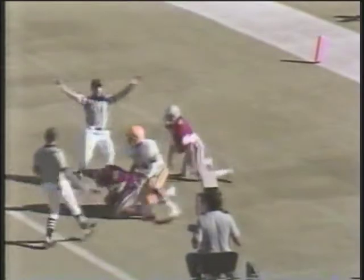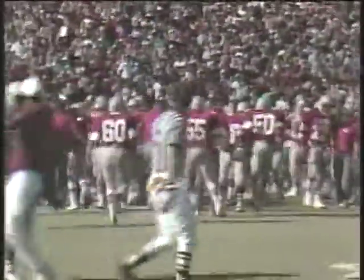Great drop back for Odom, looking for Kerry Cash. The ball is intercepted. Terry Phoenix, number 50, the defensive end, staying right with Kerry Cash, taking the football away from him in the end zone for the turnover.